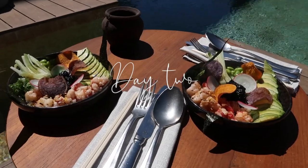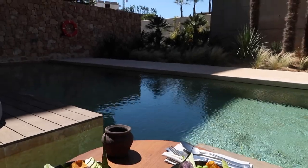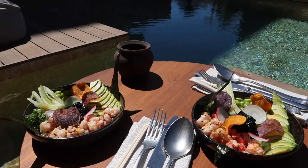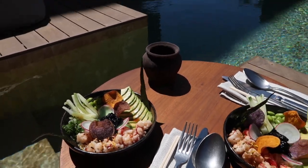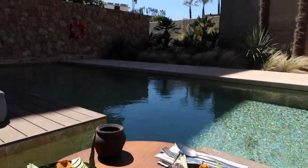Love the poke bowls so much yesterday. We've ordered them on room service and just having it sat out at the pool whilst I've been doing some work and emails and just chilling out for the afternoon. But these are so good. These are the salmon ones and I have mine without wasabi. I'm so hungry. It's like 3 o'clock now. I feel like all you're probably seeing is me eating and drinking on this vlog.